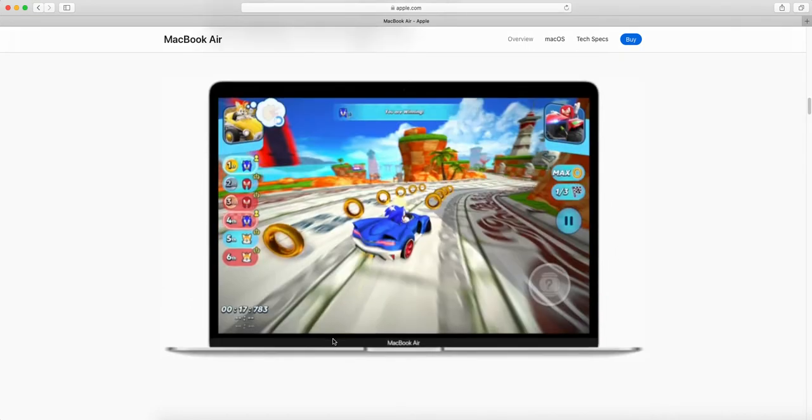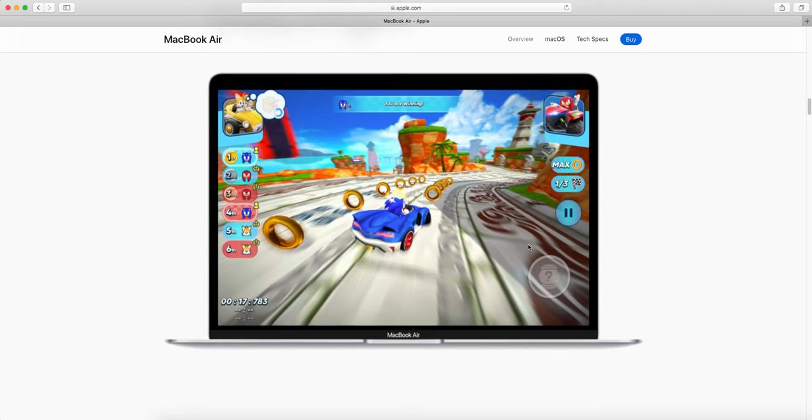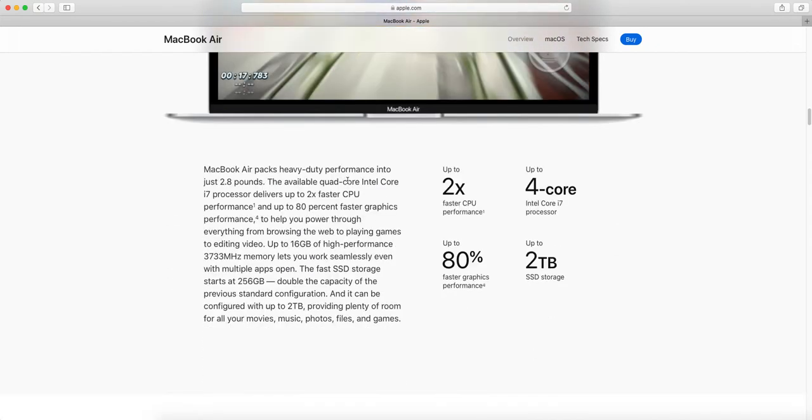So here they're playing a Sonic game, Sonic the Hedgehog, and this is not a really graphically intense game like Fortnite or Warzone, but it's decently intense. So for this kind of Mac, it can run these games, but you can't run those heavy games. All right, so the MacBook packs heavy-duty performance in just 2.8 pounds, extremely light, as I said, and it is available in a quad-core Intel i7 processor.